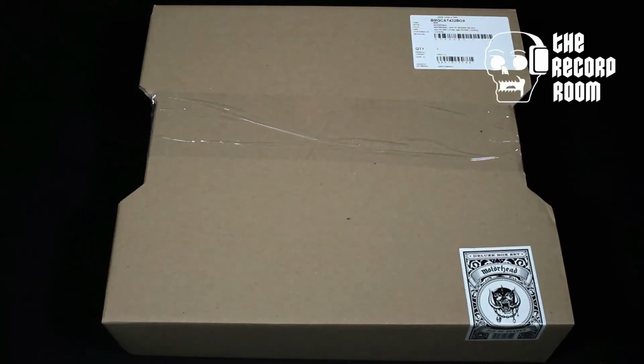So it actually arrived the day that it was released, which I'm always a big fan of. I'm a big fan of companies that coordinate that kind of thing. So hats off to the guys at BMG for making sure this arrived on time. And this is the Ace of Spades deluxe box set, and we're gonna do an unboxing right here, right now.